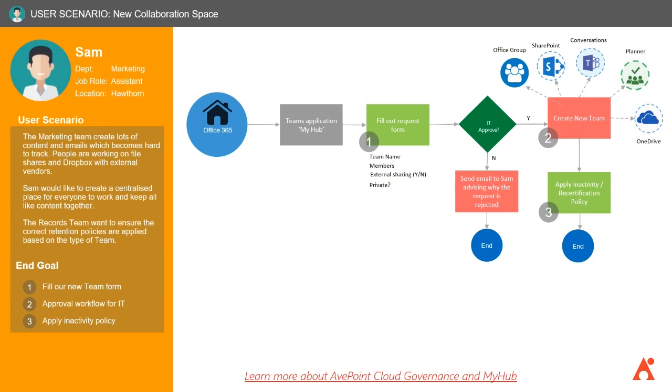and the governance solution will essentially read that form, follow the recipe list, and create the team based on what Sam's requested.